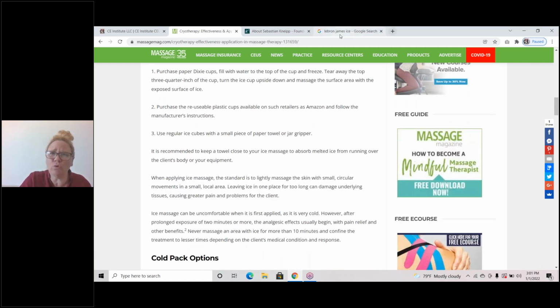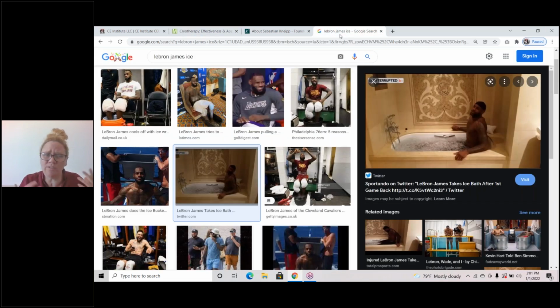Of course, you can do the cold water baths like LeBron James. This is a little bit more aggressive. I would only use something like this in a professional athletic situation because it can be quite torturous. I like contrast baths of going back and forth from ice to a warmer bath. You're not going to have something really hot in an ice bath. Even if it's lukewarm, that's going to feel very hot compared to the ice bath.